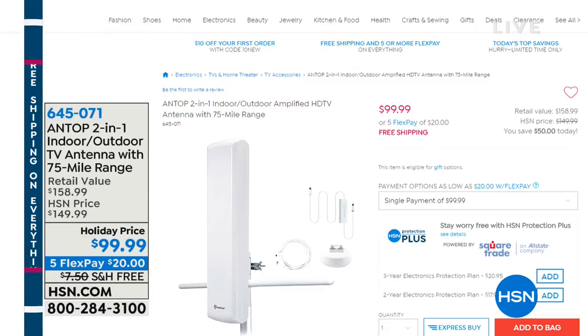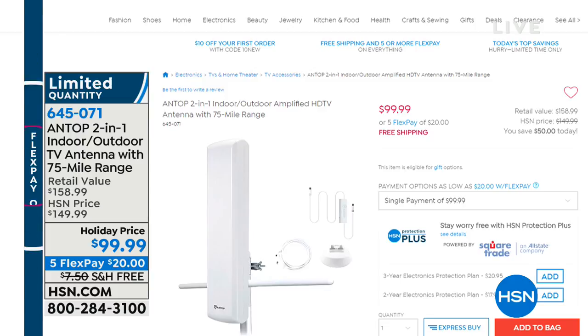And then also, really quickly, we want to tell everybody, this is actually our largest range antenna that we've offered. And we're doing it for $50 off our regular HSN price. One of the really cool things about this, it's an indoor-outdoor antenna. So you can put it outdoors and it will feed multiple televisions, your living room television and your bedroom television. You can be watching different channels on both at the same time. It's a 75-mile range antenna.